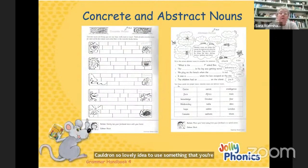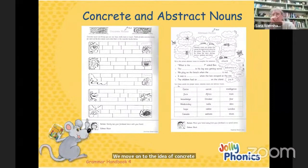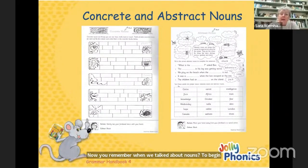In Grammar Handbook 4, we move on to the idea of concrete and abstract nouns. Now, you remember when we talked about nouns to begin with, we said to children, it's probably a noun if you can take a picture of it. Okay. You can also tell them if you can put a or the in front of it, it's probably a noun.